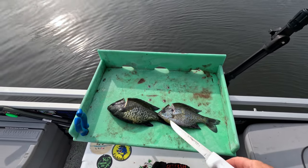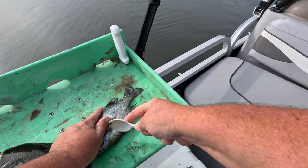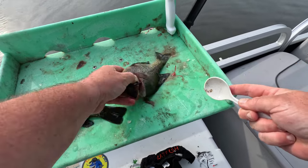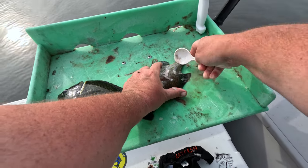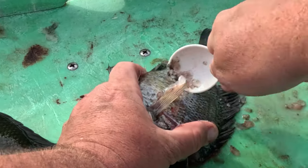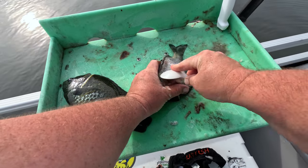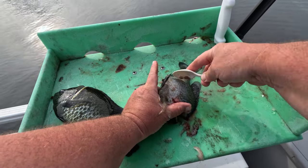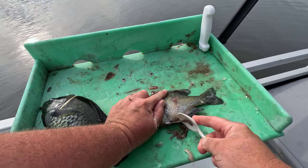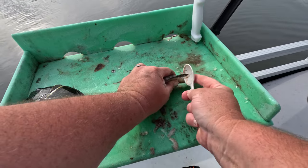As you can tell, I've already dispatched of my shell cracker and my bluegill there. Just gonna scale them up. I'm gonna get the top of that tail too. Oh yeah, see that spoon just sucks up all those scales right there. You just dump them out with your thumb. Make sure you get all them scales off because we're gonna cook it with the skin on. And you don't want to bite down on a scale. Now, that's not the worst thing in the world. It's better than a bone, but still not pleasant.